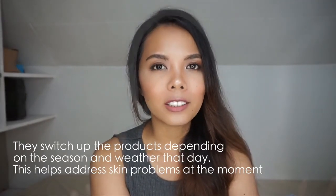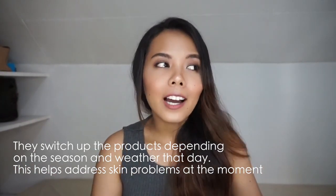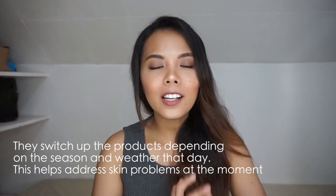Another tip that I learned from them is to learn to switch up your skincare products. Some people think that if a product works well for them, they will have to keep it like that for the longest time. This is something that I have learned from Koreans, that you do not have to do that all the time. Your skin changes depending on the season, depending on the climate or temperature at a given time. Sometimes you would have dry patches, sometimes you would feel oily. It all depends on the current situation that you are in. You have to alter the skincare routine to match the skin condition that you have.